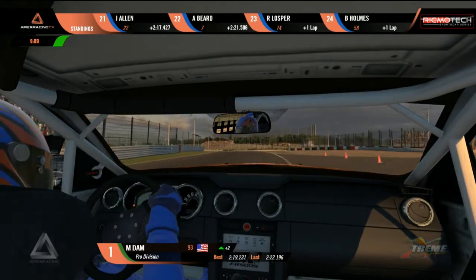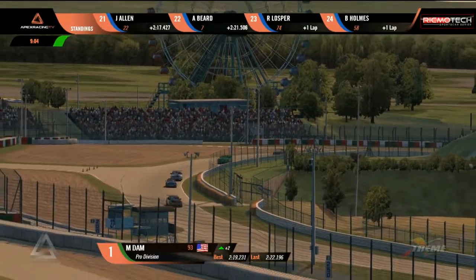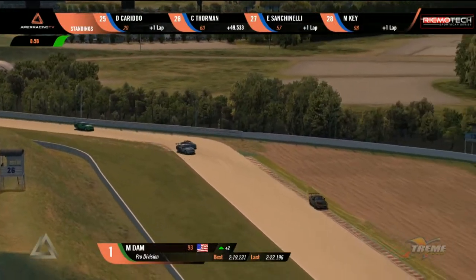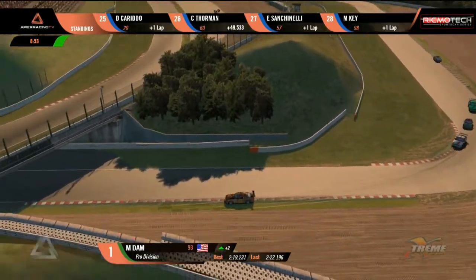What's that, about 7-8 seconds? They'll be there in two laps, won't they? Yeah, 2:22 is being done by Mike Dam compared to Hartley doing 2:25. So 3 seconds a lap, the difference. Yeah, they'll definitely get there before the end of the race.